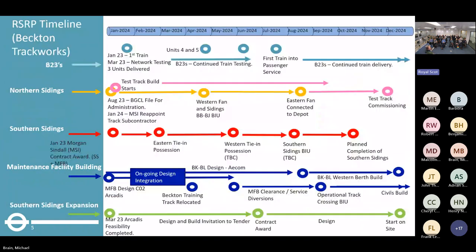So I'm going to put up a timeline here, which I don't need you to focus too much on the dates. What I really wanted to demonstrate is that, because of the way the works have happened and because of other issues for the project, we're going to end up with a situation this year where we've got B23s arriving. We saw the photo at the very start with them being unloaded off the lorries. But at the same time as the trains are arriving, we're trying to find stabling for them. So we're going to continue to have works on the northern sidings, southern sidings, the maintenance facility building, and the southern sidings expansion in terms of pushing the design forward as well.